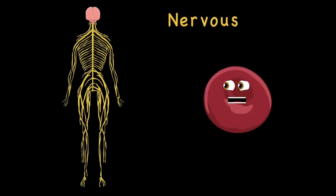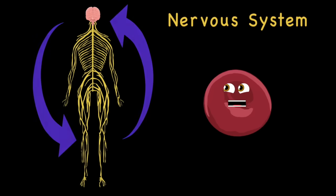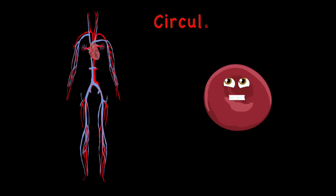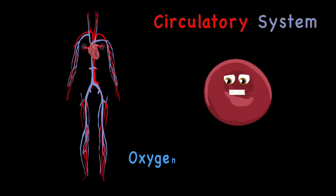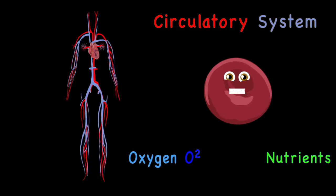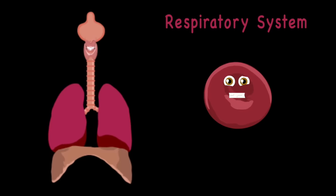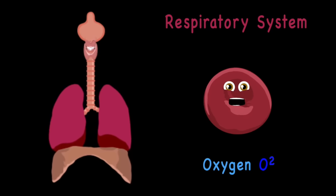There's the nervous system, it has an important job too. It sends signals from into the brain for all that you do. The circulatory system is where all your blood flows. It carries oxygen and nutrients to where it should go. The respiratory system is what you used to breathe. It carries oxygen to all the cells that your body needs.